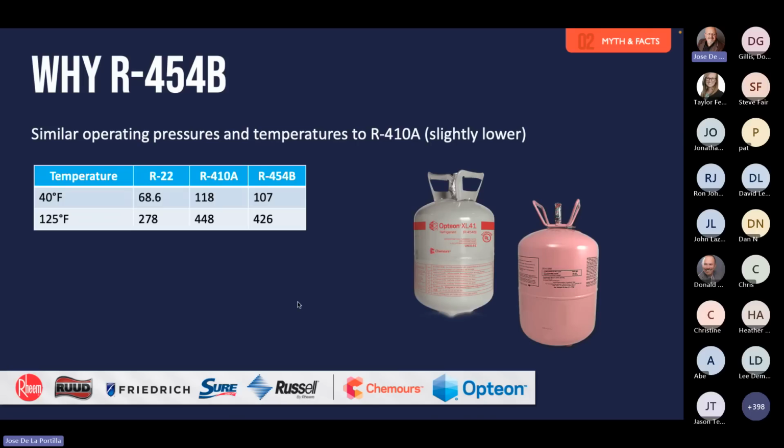Okay, at R410A, that suction pressure changed to 118 psi. Then when we jump up to R454B, I want you to notice the pressure actually went down. So not much change in the operation of the systems. This is why those pressure temperatures being so close together is going to be real convenient for you, and we'll talk about that in a few more slides.